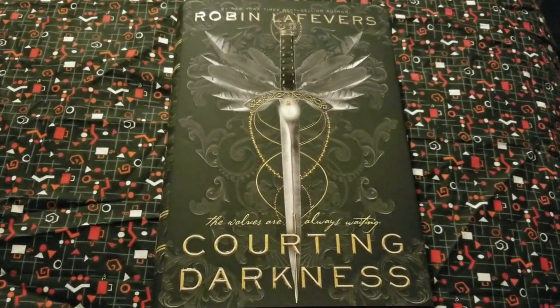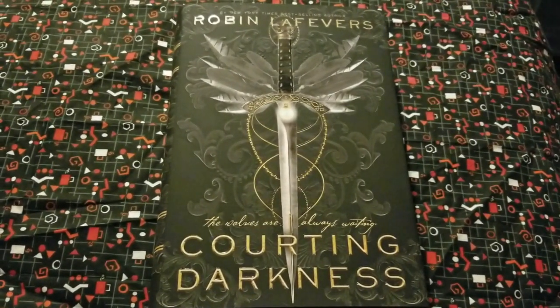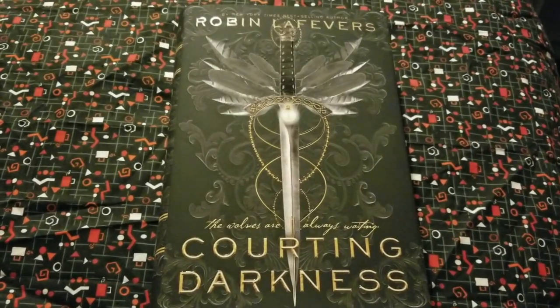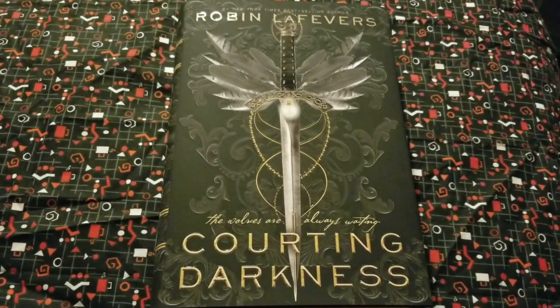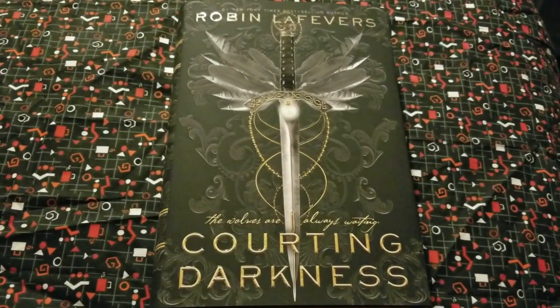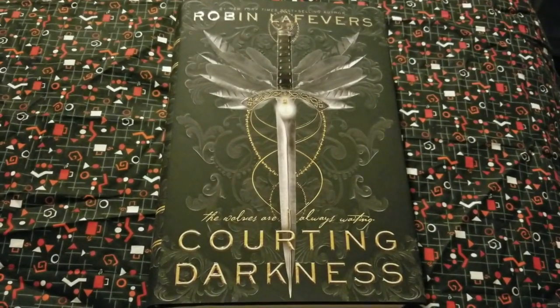Today, I'm here to talk about the cover design for Courting Darkness by Robin LaFevers. This is definitely one of my most anticipated books of 2019. I am a huge fan of the His Fair Assassin series. It began with Grave Mercy, continued with Dark Triumph, and concluded with Mortal Heart.